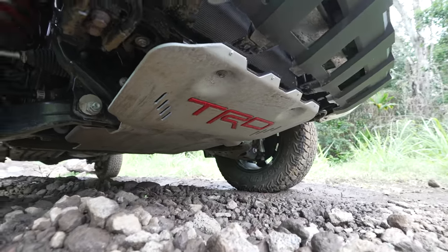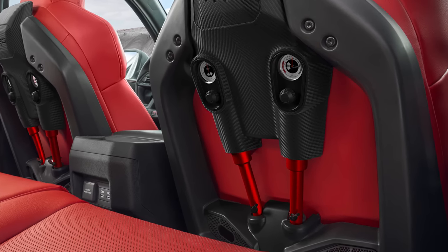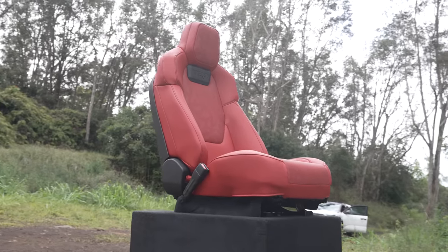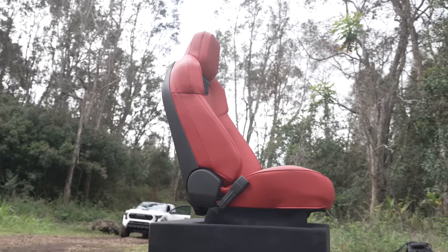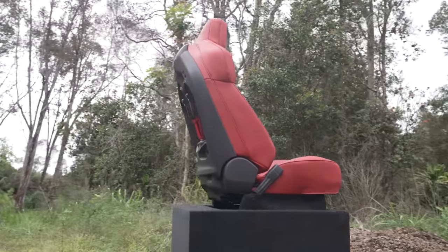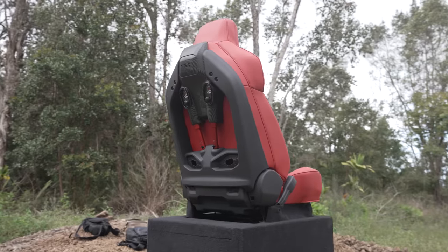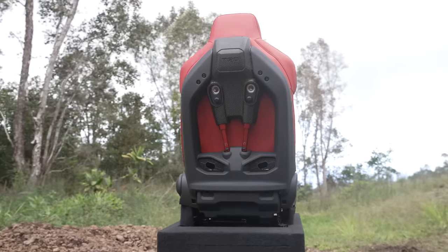TRD front skid plate. Debuting exclusively on the new TRD Pro is a segment first IsoDynamic Performance Seat. When I first saw it, I was blown away. It looks like the king's chair for off-roaders. The goal for these seats is to stabilize the driver's field of vision, improve focus, comfort, and reduce fatigue while on rugged trails. The IsoDynamic Performance Seat uses an air over oil shock absorber system, allowing for vertical and lateral seat movement simultaneously to dampen body movements and stabilize the head and neck to keep alignment with the spine.